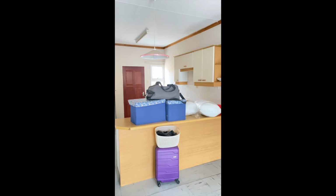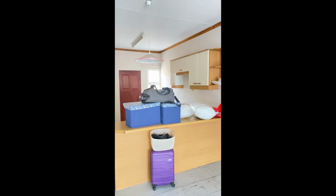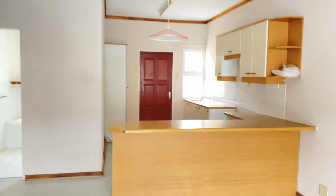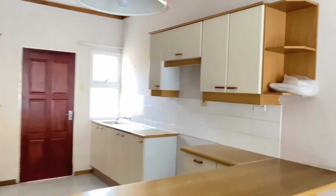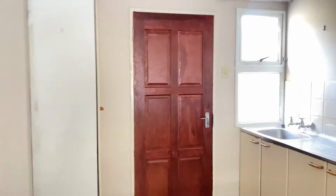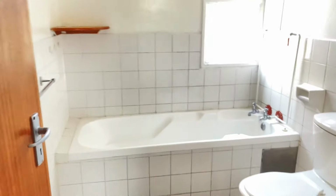So I just want to show you my apartment. So this is the empty apartment. There was the lounge, and then the kitchen, very spacious, but I had to add a stove because they didn't have a stove, and a fridge. And then this was the bathroom. This is the bathroom, actually very spacious.